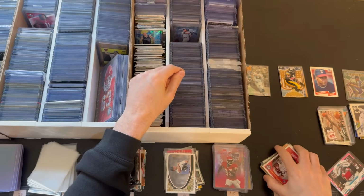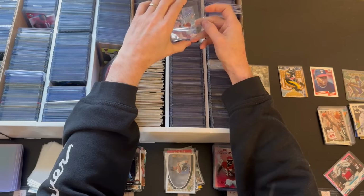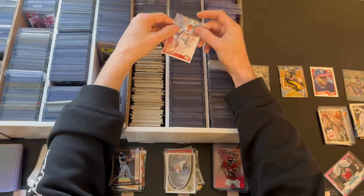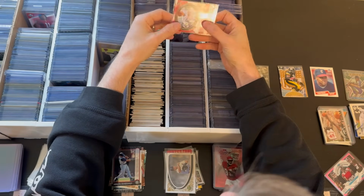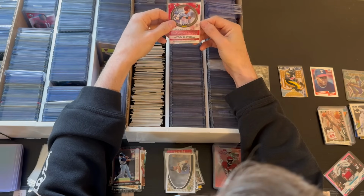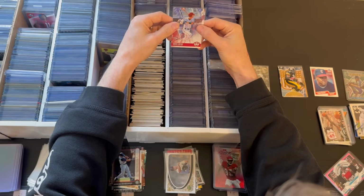But yeah, I just feel more comfortable putting them all in penny sleeves. Here's a Shohei Ohtani rookie, 2018 Diamond Kings, and this is a card that's a great grading candidate. If it comes back at 10, there'll be some upside there. A 9, if it has no chance at a 10, I definitely would not send it in. But looking it over, I don't see any issues with it. So I think this is a card I'm actually going to send to PSA.